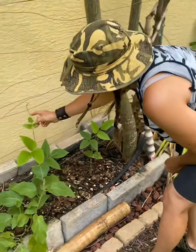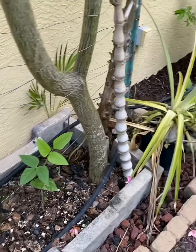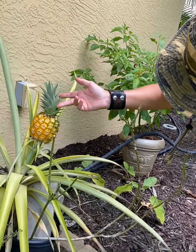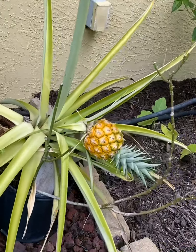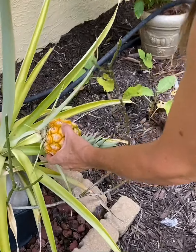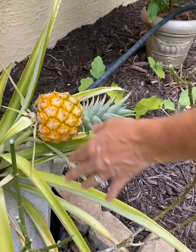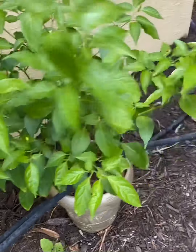I have a couple things I started from seed. We'll see those go. This is an eggplant. My sad pineapple. This is like a baby. I think I got this from a store, and I just threw it in this pot because I was lazy, and I just left it there. I think it's ready to harvest because it's yellow. And it's not going to get that big because really there's not that much space. So again, I was working on other things when that was going. More peppers.